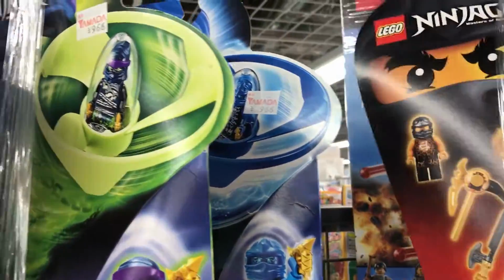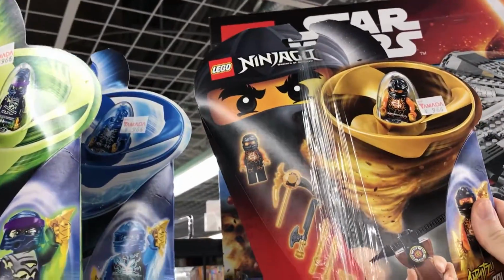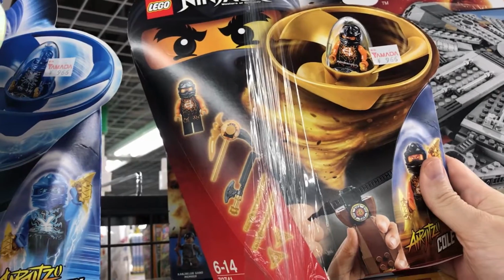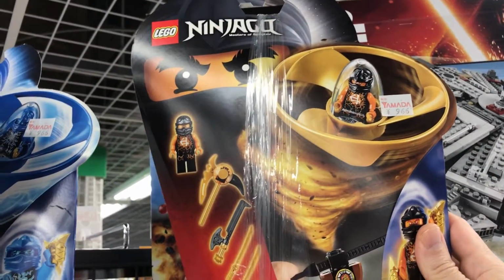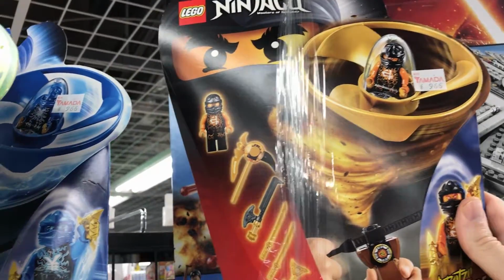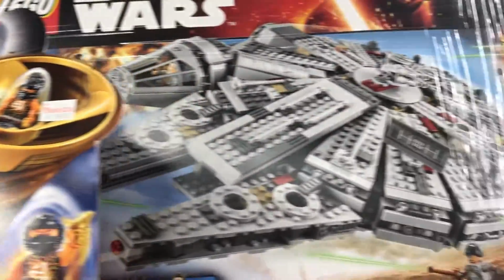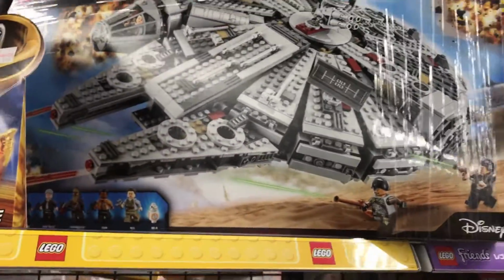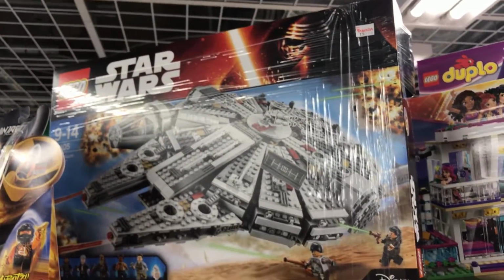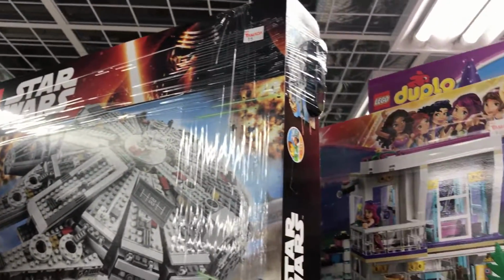Now for these particular spinner type sets here, these are reasonably priced, if not cheaper than what you find at Yodobashi. Yodobashi typically charges more than $70 for these. These are a little bit less. Of course, hard to go to any Lego store without seeing a Millennium Falcon available.